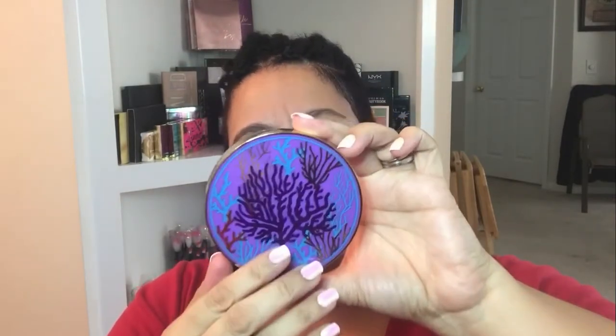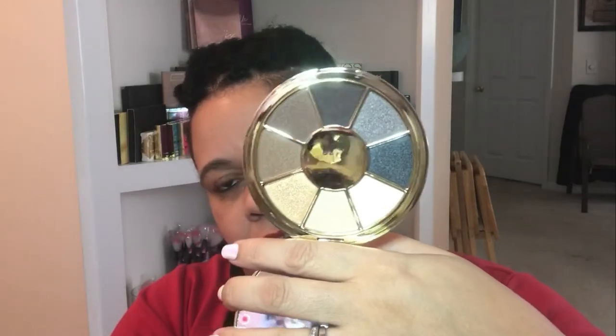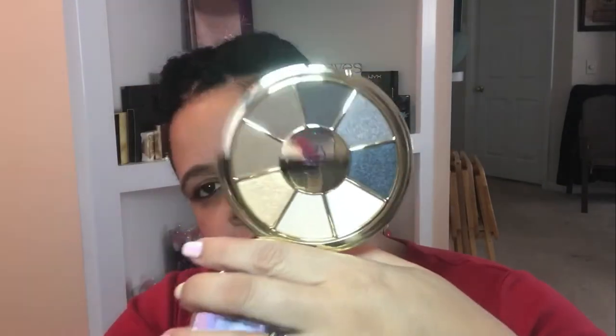Look how pretty. That's the back. Look how pretty. And then look at those gorgeous colors. I love my Tarte. I love it, I love it, I love it. Isn't it gorgeous? Tarte, Rainforest of the Sea. You have pearl, conch, sunset, marina, seaside, siren, breezy, riptide, and pearl. Gorgeous colors.